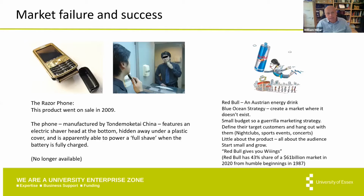The more important thing is Red Bull. Red Bull is an example of how you can create a market where it doesn't exist. And this is a classic textbook case study. The drink was found by an Austrian toothpaste salesman in Thailand, and it had been developed in Thailand to keep people who drank it alert and awake. And he thought, well, there might be a market for that in Europe, because there's nothing like it on the market. So they brought it back, but because it was a small company, they had no marketing budget.